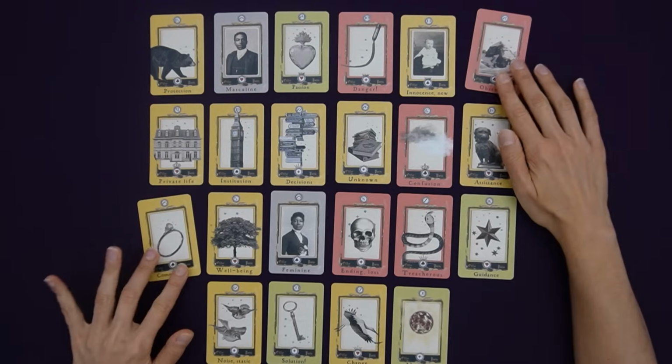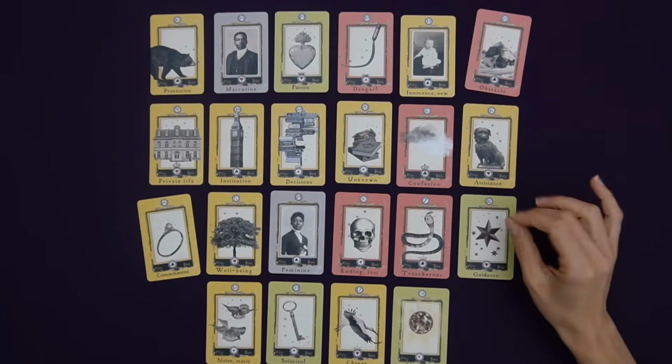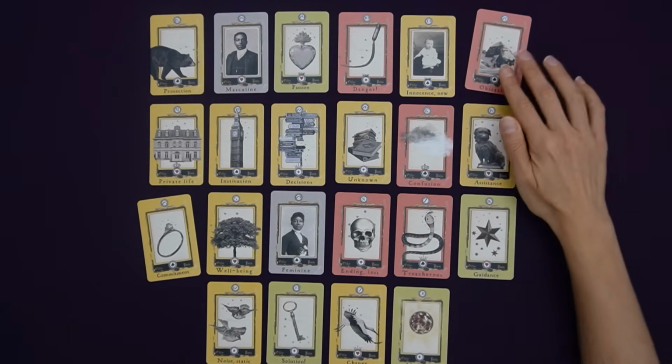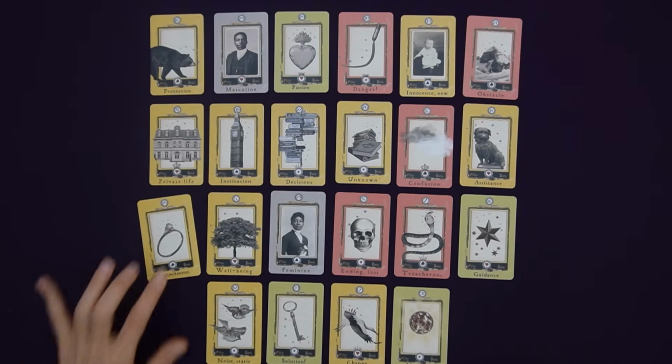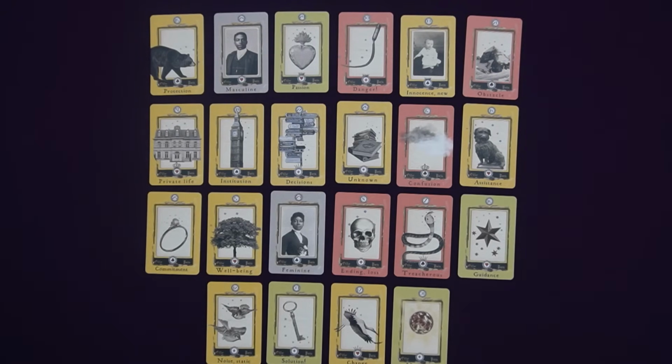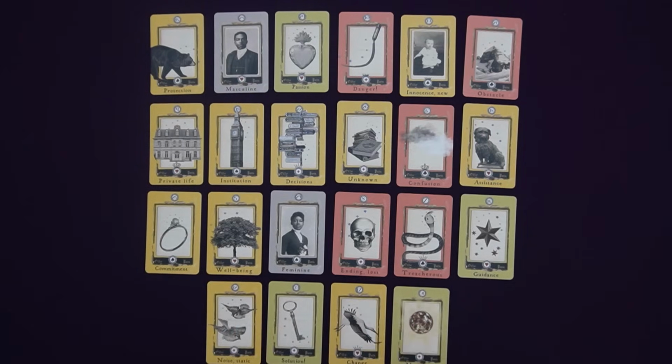Now, the ring and mountain can represent a relationship or a connection that you have either online or in another location. Sometimes the mountain is a card of obstacles, but I don't think in this combination, or at least in the corners, it is, because the bear and mountain can also represent someone who is based abroad or in a different location. So just looking at the corners, we see that you can materialize a relationship or a connection that you desire, and that is maybe farther away from you or online.